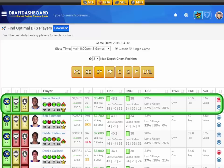Kevin Durant has scored 38 and 40 fantasy points in the first 2 games of the playoffs, averaging 46.2 fantasy points per game on the season in an average of 35 minutes per game with a 29% usage rate. Kevin Durant is $8,400 DraftKings salary. He's $1,400 more on FanDuel, projected at 46.5 fantasy points here tonight. That's 5.5 times value. We got that big total of 235.5 points in this game.